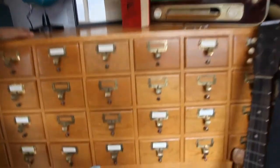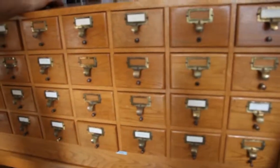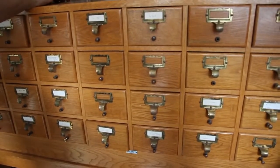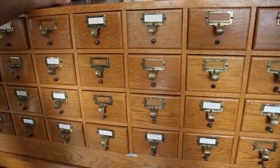I used to have a coin collection. Aww. Couldn't do the stamps. Aww. I can see you having a coin collection.